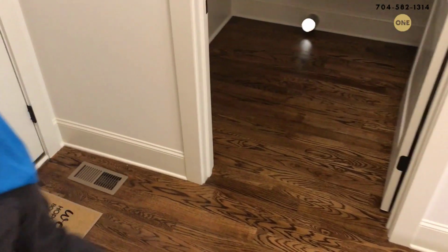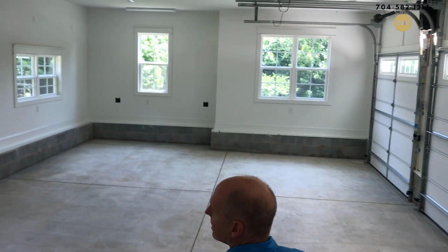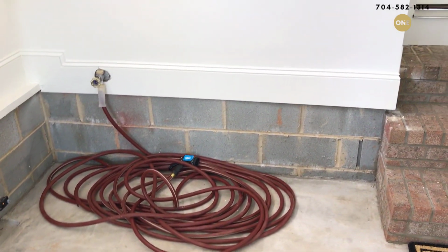Anyway, let's take a look in here. This is the garage from heaven. Now, a couple things we did to work. You want to wash cars in here? You got a hose. A hose is in here. You don't have to worry about freezes or any of that.